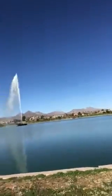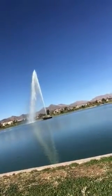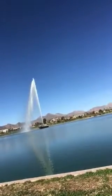Oh, the fountain! You guys want to see this fountain going, right? Can you see it? Oh my gosh! This is the best time of the day when the fountain goes up and down. This is great. Love it.